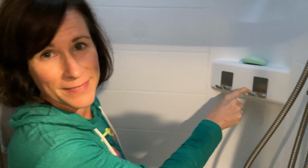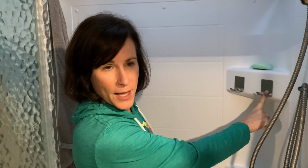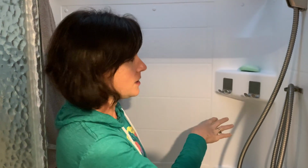I will say, these things are awesome. We can put a link maybe below, but you can put your razors right here. You can hang a loofah. You can hang your washcloths. I just bought 2 more of these to install. It's fantastic. So shower's good.